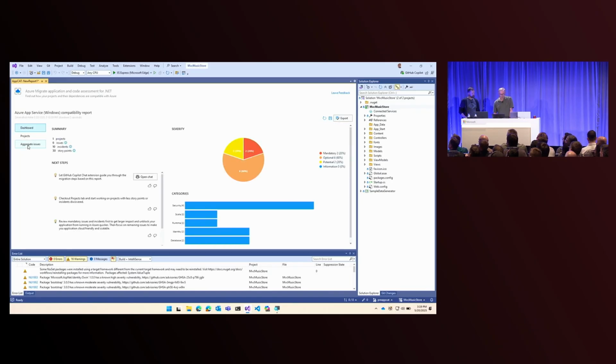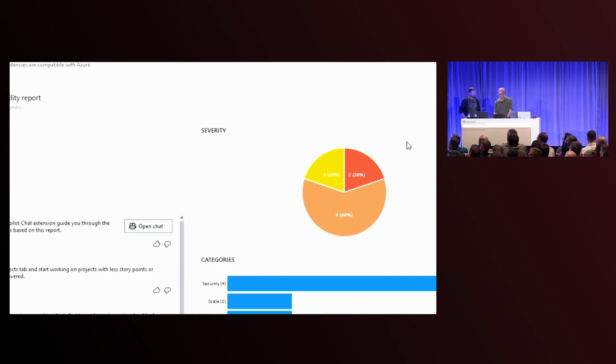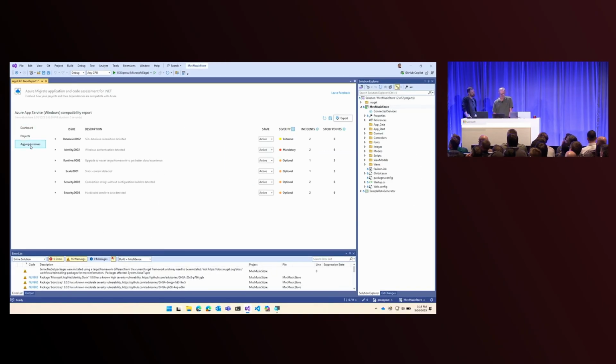And so we'll generate this nice report, kind of like you saw before, with a bunch of the issues that we have here. You see 2 of these are must fix before I move it to Azure, and the rest of those are kind of not required. Let's go look at must fix. Mandatory Windows authentication. Azure does not have Windows authentication, so we've got to change that out.